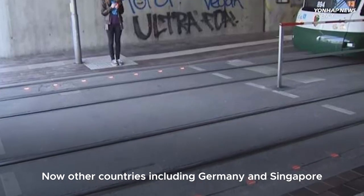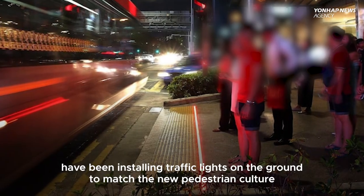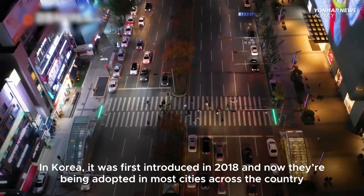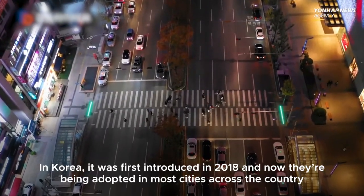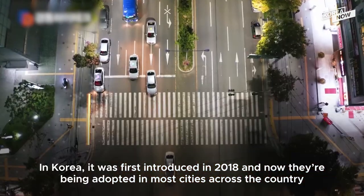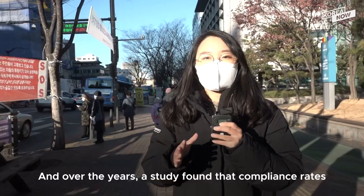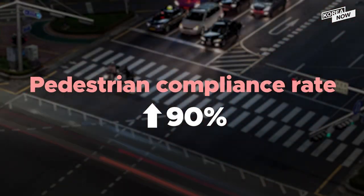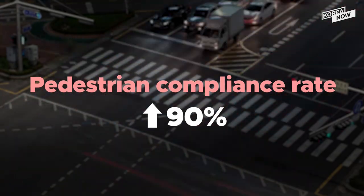Now, other countries including Germany and Singapore have also been installing these traffic lights on the ground to match the new pedestrian culture. In Korea, it was first introduced in 2018, and now they're being adopted in most cities across the country. And over the years, a study found that compliance rates at pedestrian crosswalks that had these in-ground traffic lights went up to an impressive 90%.